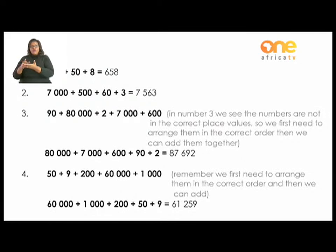Number 4, 50 plus 9 plus 200 plus 60,000 plus 1,000. Remember, we first need to arrange them in the correct order, and then only we can add. So we arrange from the biggest value to the smallest. We will get 60,000 plus 1,000 plus 200 plus 50 plus 9. And if we add it together, that gives us 61,259. So remember, even although they mixed it up, firstly, just arrange it from the biggest value to the smallest value, and then we add it together. So that is what expanded notation is.